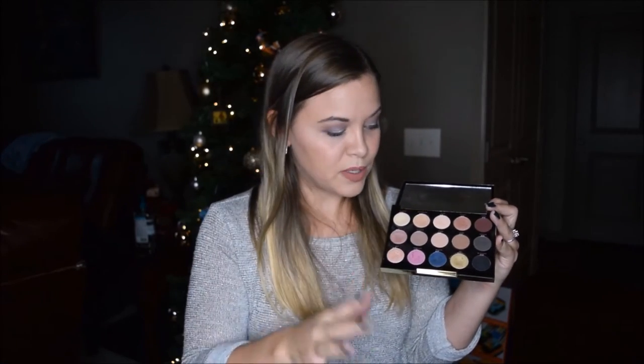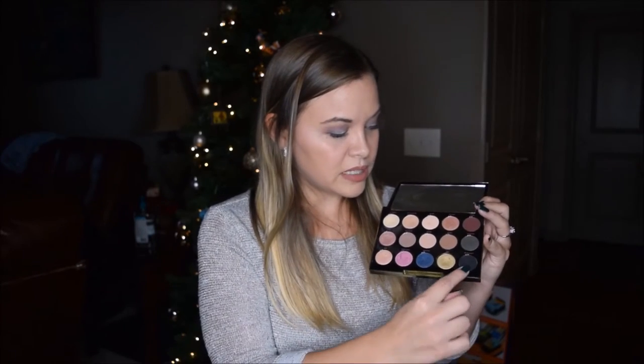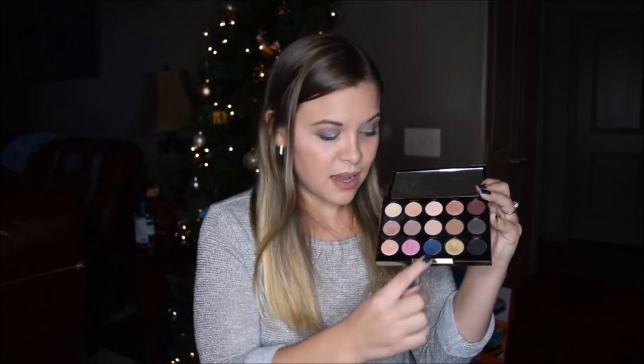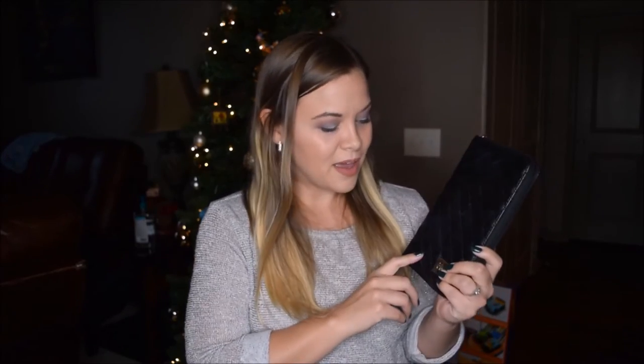and all of the transition shadows I've been using a lot. Really, the only shadows I don't get use out of are Blackout and Serious in Danger, but the rest of them I really do get a lot of use out of. They're all fantastic. I don't have an issue with any single eyeshadow in this palette, but then again, I don't use these three, so I can't speak for them, but I can speak for the rest of them, and I really love them all.